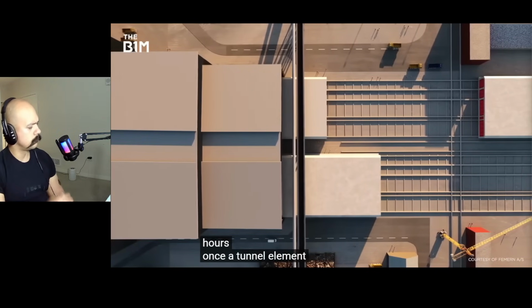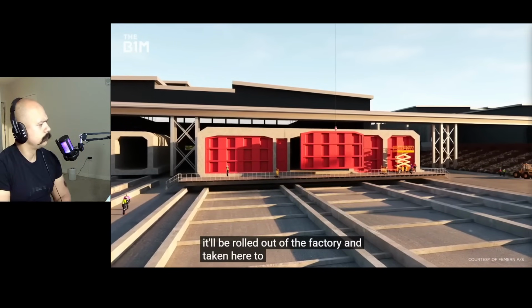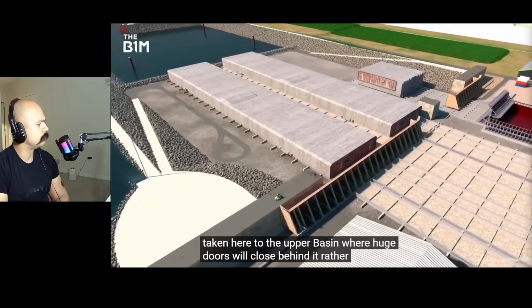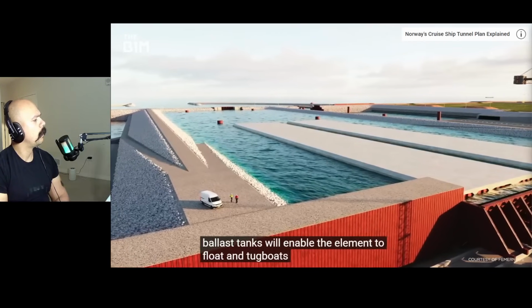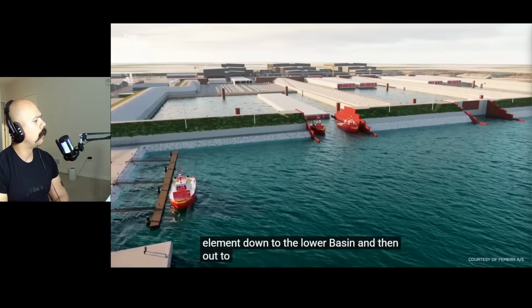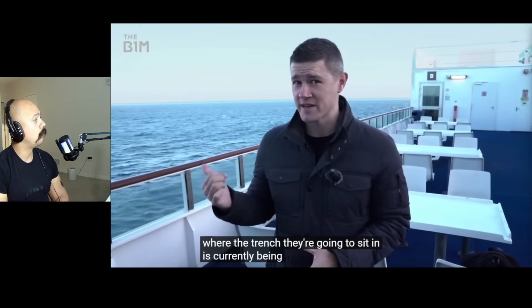Once a tunnel element is constructed, it'll be rolled out of the factory and taken here to the upper basin, where huge doors will close behind it. Rather like a lock, the basin will then be flooded, ballast tanks will enable the element to float, and tugboats will move each element down to the lower basin and then out to sea. They're then taken out here, where the trench they're going to sit in is currently being dug.